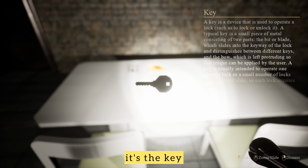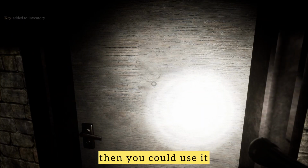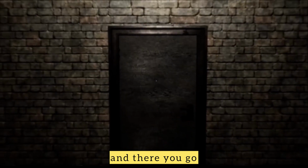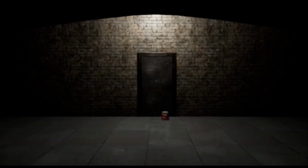It's the key, and you take it, then you could use it for this door. You could unlock it. And there you go. There is the credit scene. And the game is completed.